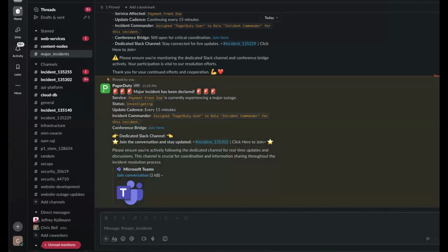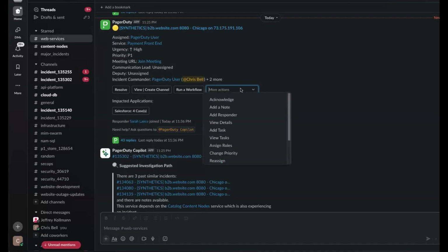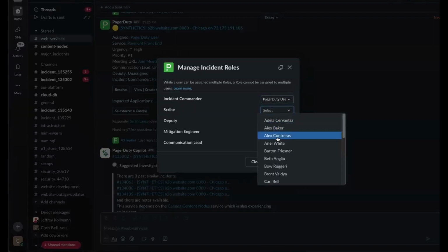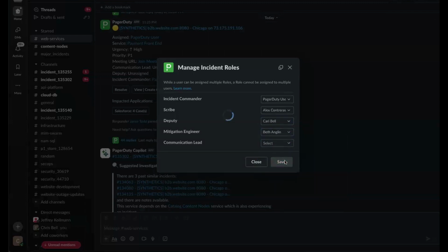going on. Additionally, we can see that part of the workflows now allow you to pin the message to the channel, making sure that the current major incidents are always available for easy reference if there are multiple ongoing incidents. From Slack, the major incident team can quickly start to work with the incident and take actions such as assigning roles. Let's go ahead and assign scribe and a couple of other roles here to make sure that we're getting the appropriate tasks taken care of as we run through this incident.